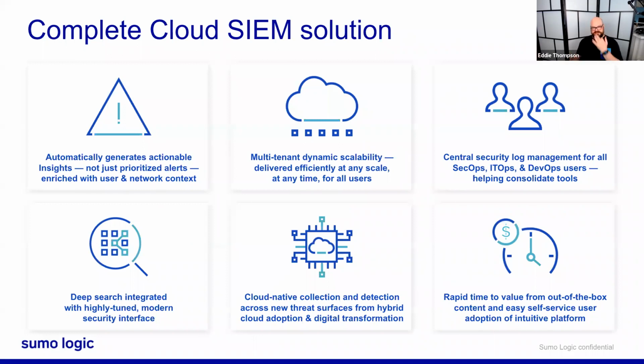Sumo is a bit different to your traditional security tooling in that we are not a point security tool. We are a data platform, a machine data analytics platform, and we offer a complete cloud SIEM solution. As I was just saying, these automatically generated actionable insights are not just prioritized alerts. This isn't just an automated triage. This is applying some serious smarts and enrichment and network context to give your operators something they can directly work with. They know they need to look at these things, and it crystallizes what needs to be addressed first.